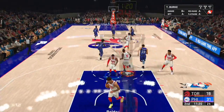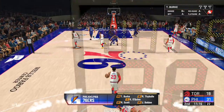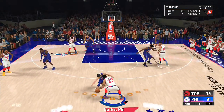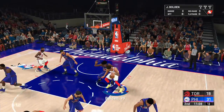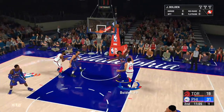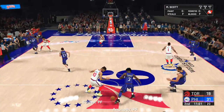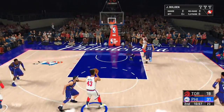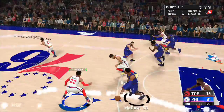So on the floor for Philadelphia, we've got Burke, Kyle O'Quinn out there with Mike Scott, and it's Bolden in at the 4. Here's Burke, following the basket by Marc Gasol. And around a minute gone here in the second quarter. Bolden can't get it to go. Raptors trail by 12, stripped away. The pass to O'Quinn. Shoots it up. Another miss by Philadelphia.